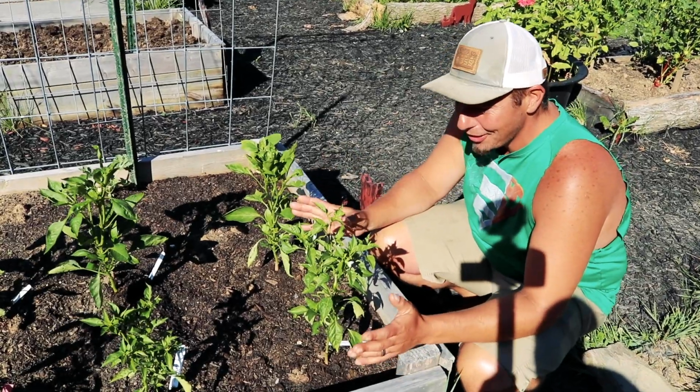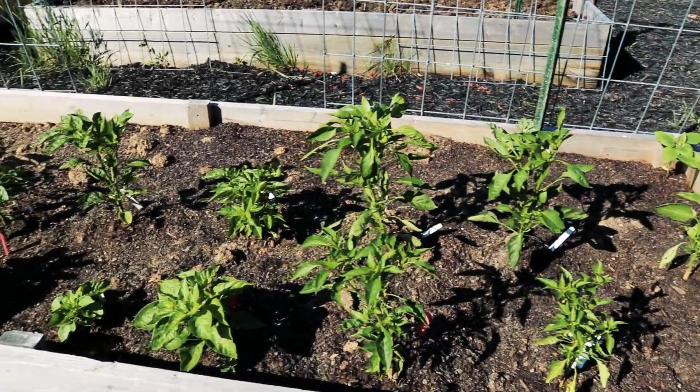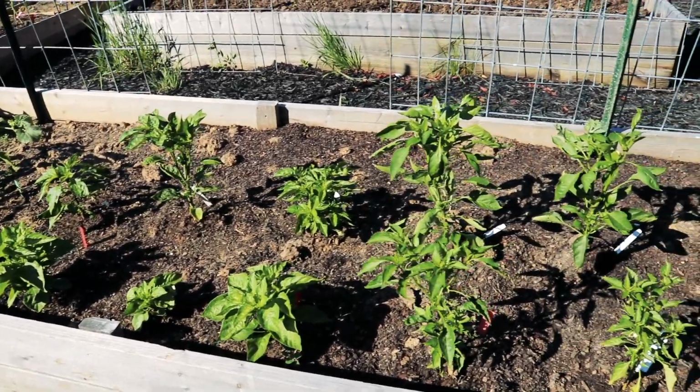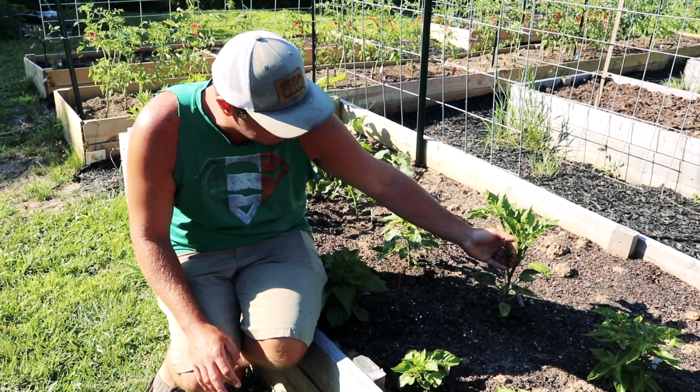Yeah. It's our pepper bed. It's growing really, really fast and big. And look, we have cayennes that are coming in. We had a yellow bell going, but it didn't live. And right here, we have a bunch of little jalapenos that are coming up.